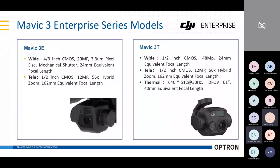Okay, so between the Mavic 3 Enterprise and the Thermal, both have a wide angle camera and a tele camera. But the difference is with the Enterprise, there's a mechanical shutter on that camera. It's not exactly the same camera, but the mechanical shutter basically unlocks it and enables it to be used for high accuracy surveying and mapping.